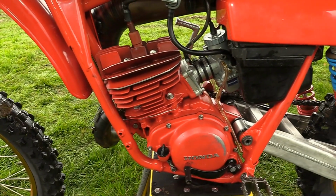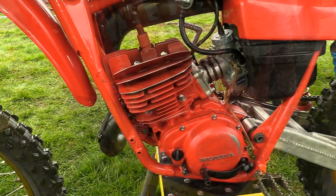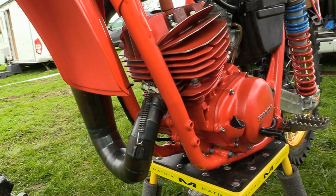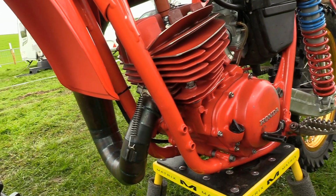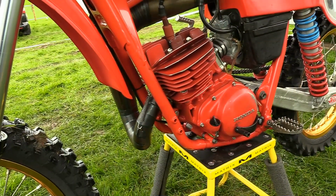But for 1980, Honda certainly did their homework on this compact little two-stroke, which was reputed to knock out around the 20 horsepower mark, and as long as you kept it buzzing and on the pipe, you could be sure that it would keep you at the sharp end of the racing pack.